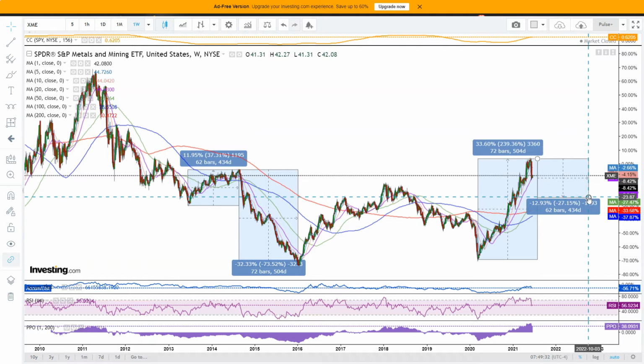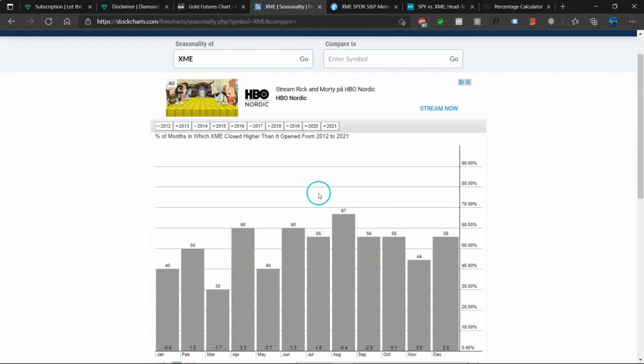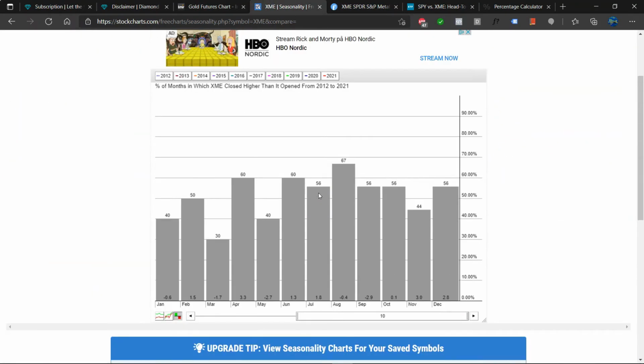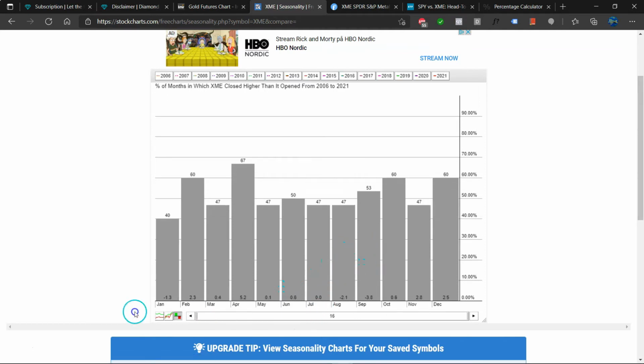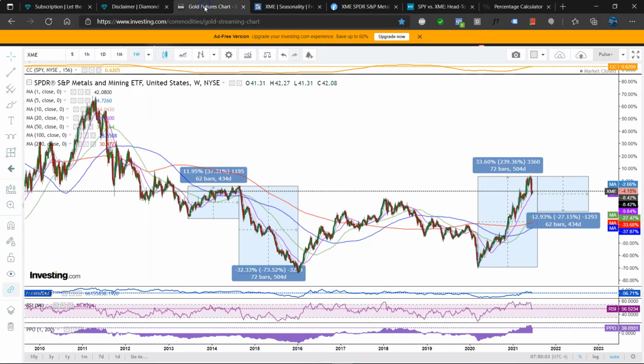October 2022. If we were here to look at the seasonality for this ETF, you see here that over the last 10 years, June, July, August have been strong. When we look over the last 16 years, then it gets a bit more messy. It's basically like 50-50. But let's assume that we're going to have something more similar to the last 10 years. Hence, there's going to be some seasonal strength here.